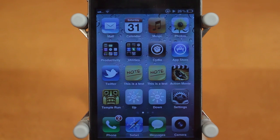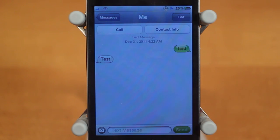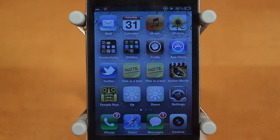It's found for free in Cydia, and that's one word. The next Cydia tweak is called NCQuickDismiss. That's one word and it's found in Cydia for free. What this tweak does is it adds a little X when you want to X out a notification, just for easy access. You guys will see that new little X, so I tap on that and the notification goes away. That's called NCQuickDismiss and it's found for free in Cydia.